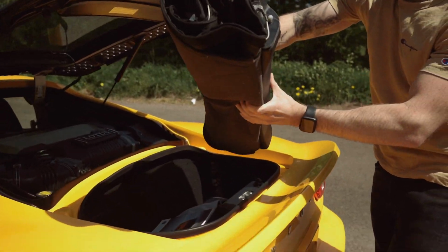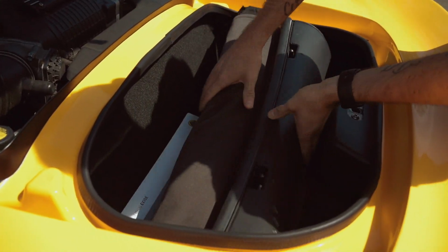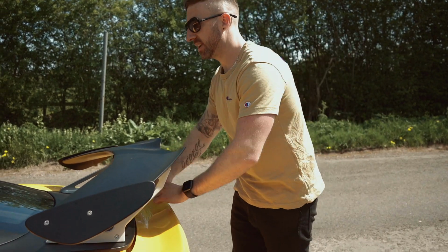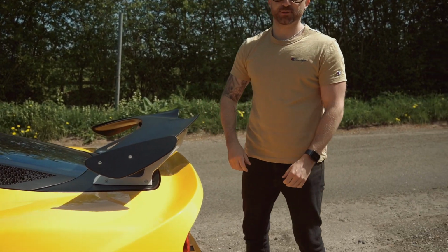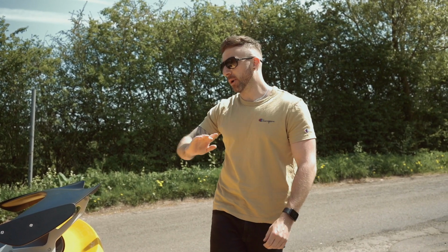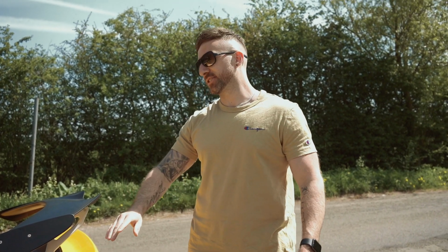So when you've got the roof off, that pretty much takes up all your boot. It just sits in there, it's out of the way. So it's just dead simple stuff, which you'll see from the interior now. We'll go over the interior, you'll see it's just literally bobby basic. There's nothing in here at all.